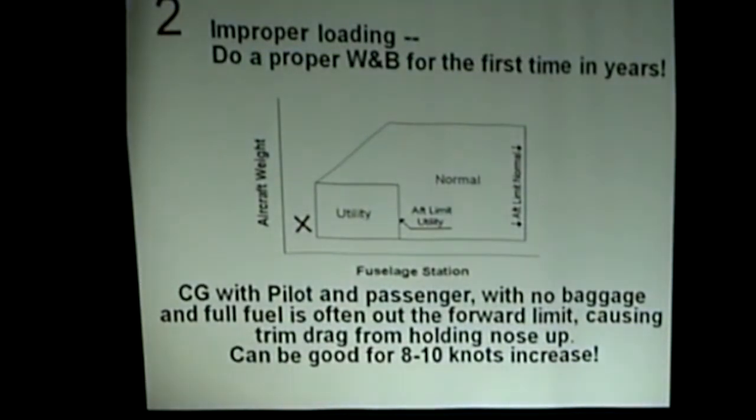Now, I don't want you to rush out there and pile all the bricks you can find in the back of the baggage compartment, strap them down, and go test fly the airplane. Figure out where you're at, and then calculate how much weight it'll take to move you halfway. Put that 40 or so pounds in the baggage compartment, and go test fly the airplane.